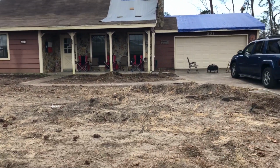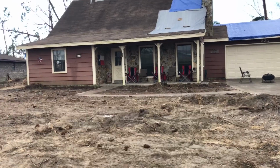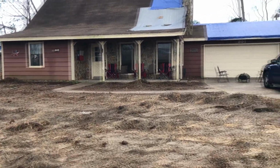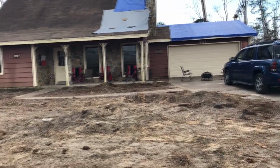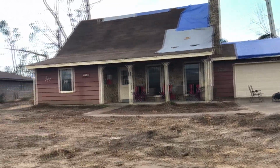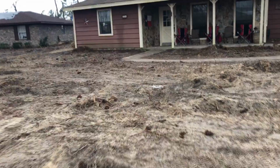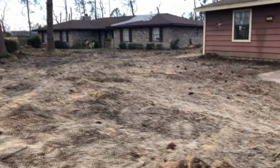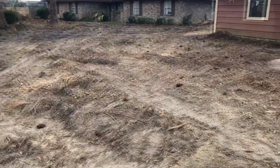Very, very sad. It's almost like we're in the middle of nowhere, like on a prairie or a field. It doesn't even feel like this is a neighborhood. I mean, our neighborhood's so tree heavy that it just looks so strange to me. So I'm gonna walk around, maybe I can see the whole pile from the front porch. But this is weird.